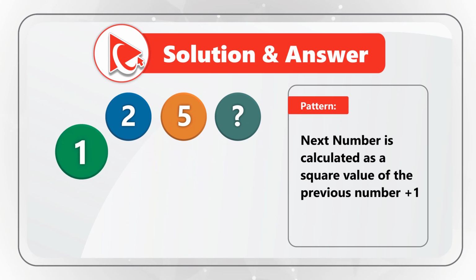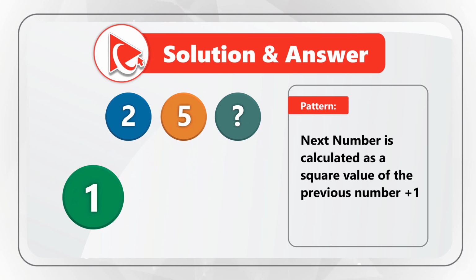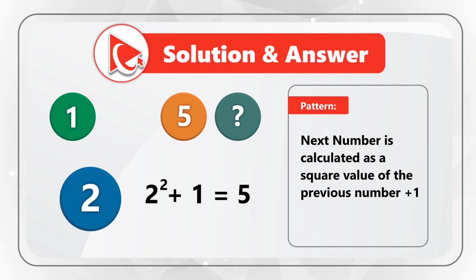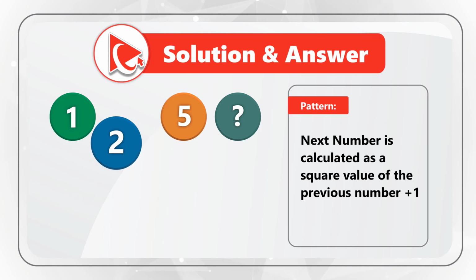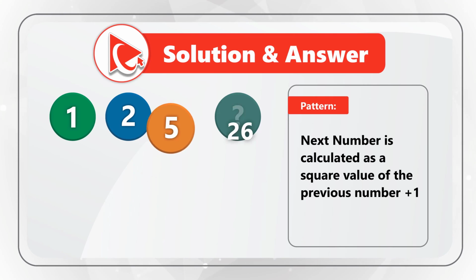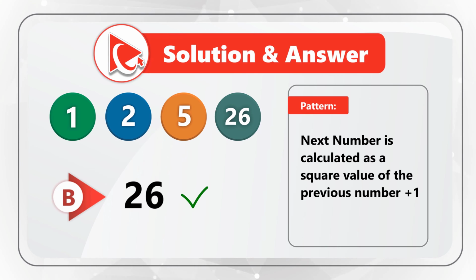The first number is given, which is 1. The second number is calculated as 1 squared plus 1 and equals 2. The third number is calculated as 2 squared plus 1 and equals 5, which means that the missing number is calculated as 5 squared, which would be equal to 25, plus 1, which would be equal to 26. So the correct answer here is choice B, 26.